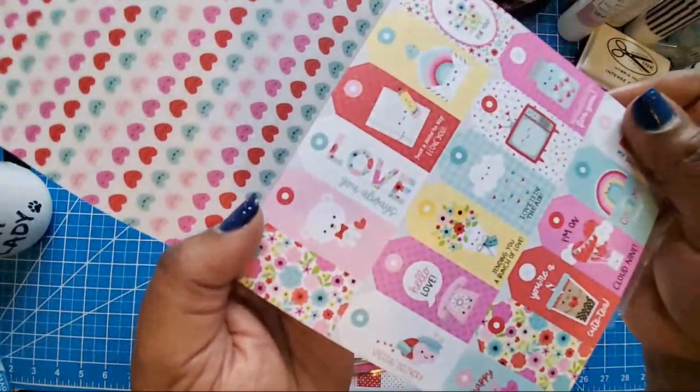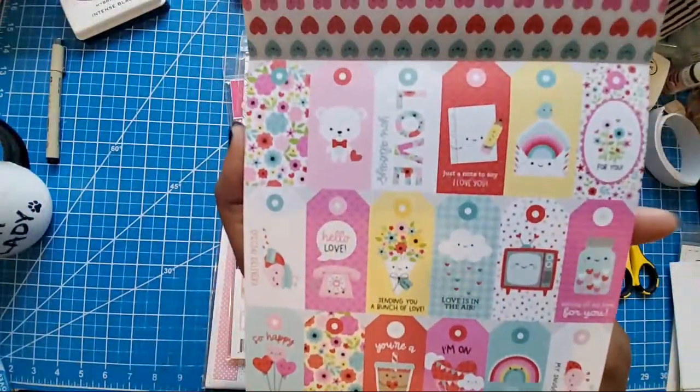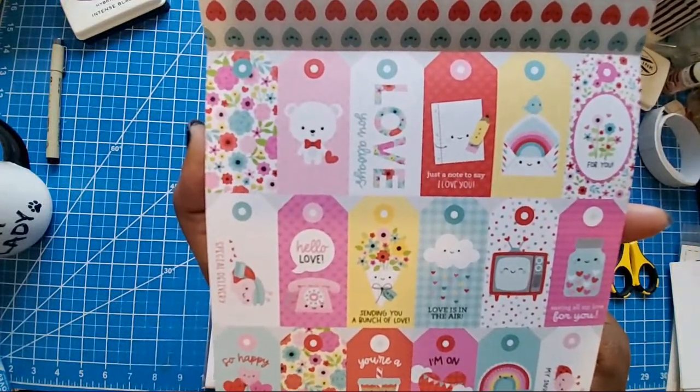Look at that. Little tags for those of you like me that love tags. You can never have enough tags. How adorable is this?